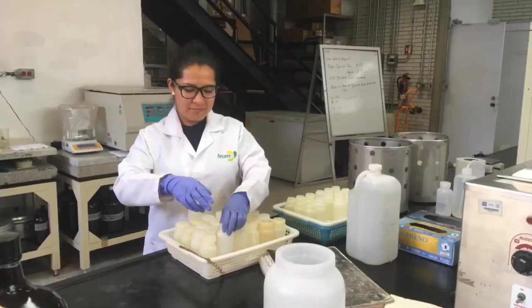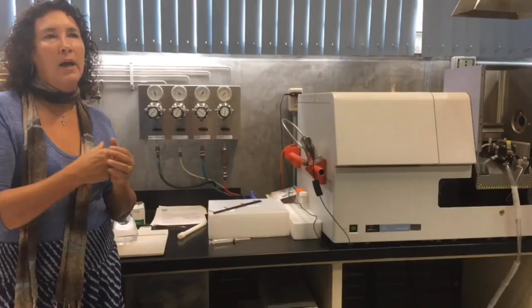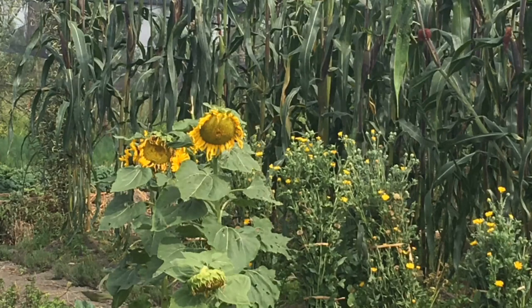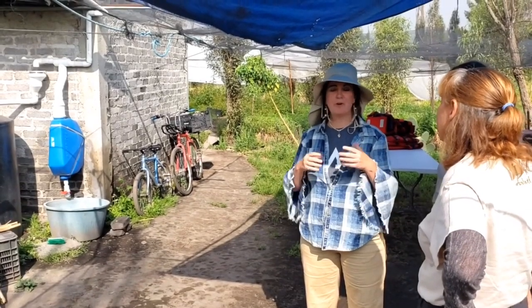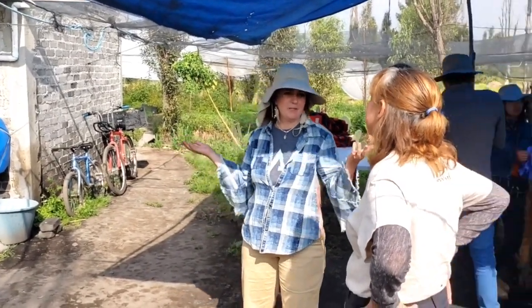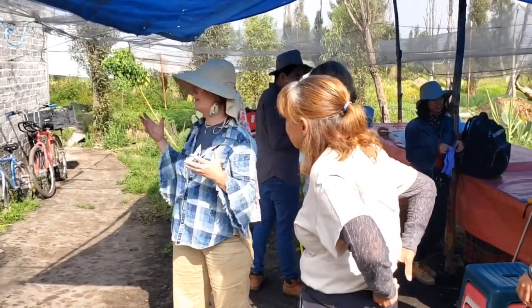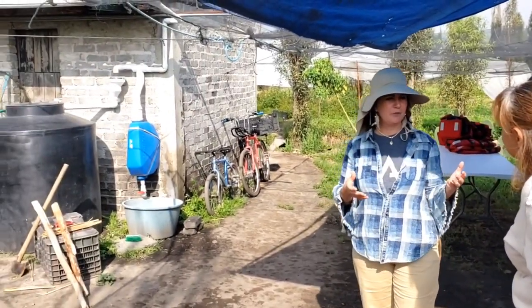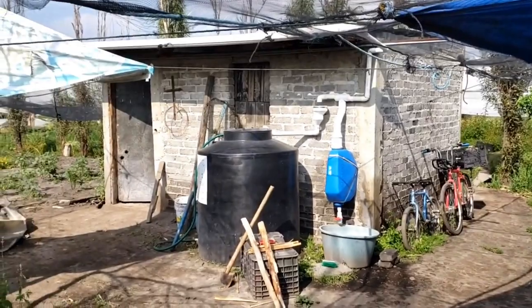So this is my favorite. And they fill up so fast, and then they're like, well, what's the point? So we've been trying to figure out ways to show them. We've been moving them around, trying to figure out how to show them how it can be useful.